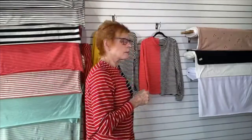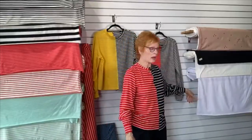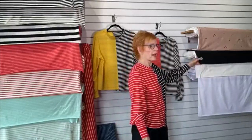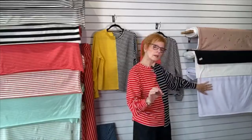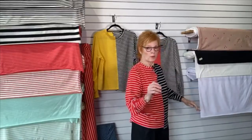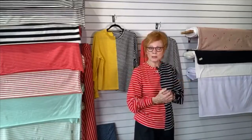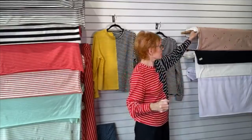Now, in the spirit of the ET that I made, we also have some cotton knits in white and off-white, and we have the black cotton, and these happen to have a little bit of viscose in them, rayon and spandex. So they have recover properties. You can stretch it, it's going to go back. We like that.